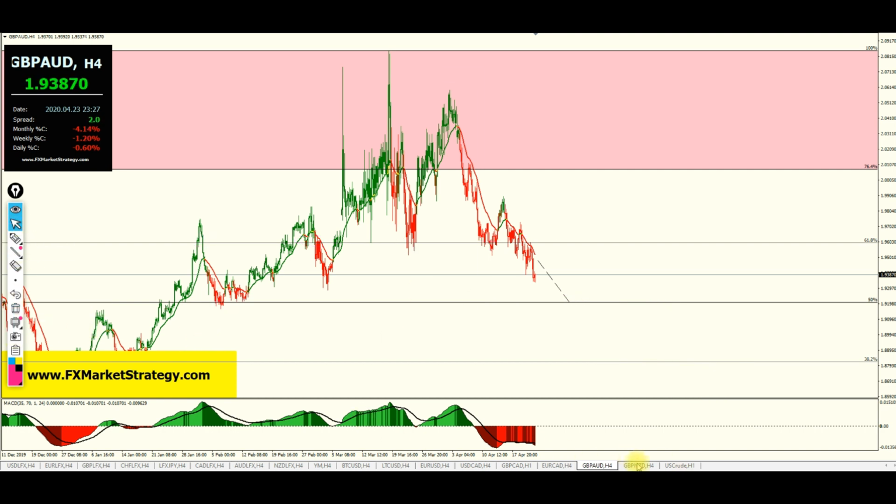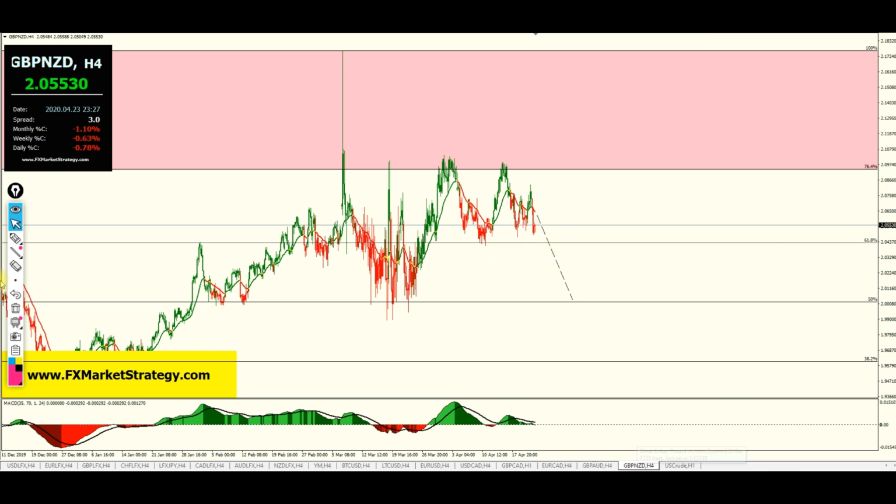The next one, this is getting a little bit long. So the GBPNZD, it's the same thing: GBPNZD, GBPAUD, GBPCAD. So this is a sell and this is a target right here, guys.